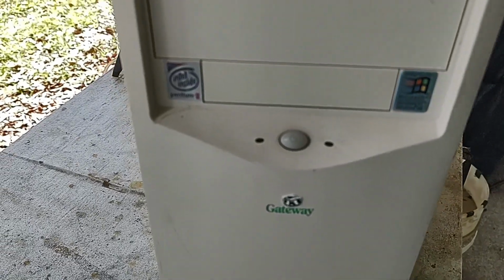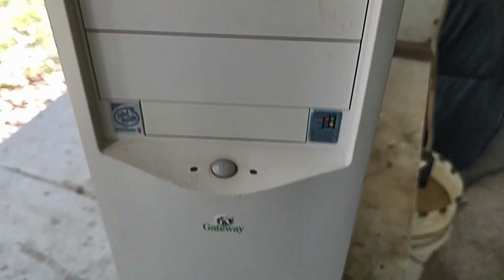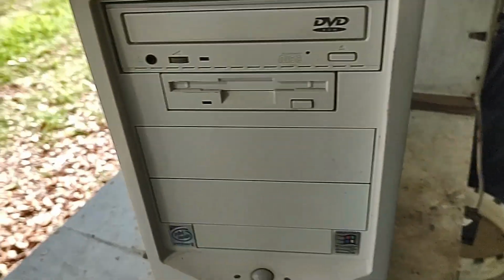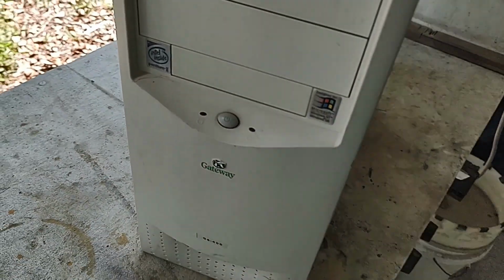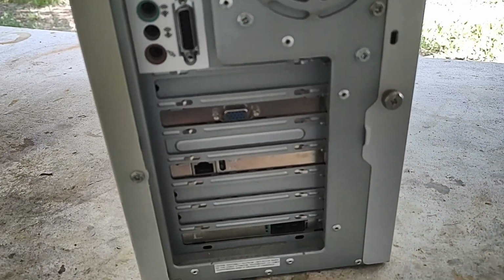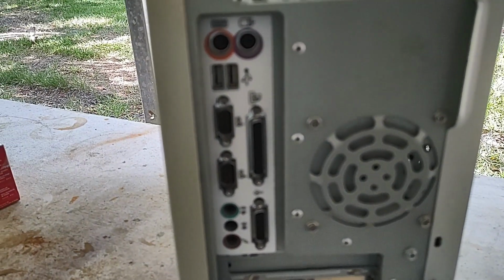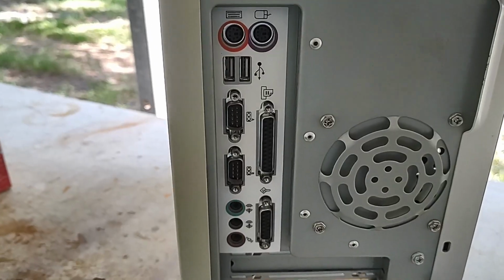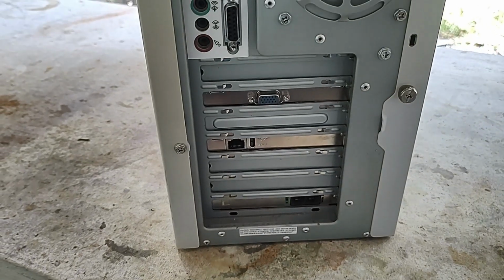So there it is. Yep, Pentium 2. Windows 98. It's in remarkably good shape. It's got a few minor stains and scuffs, but nothing serious. I mean, it would clean up really nice and make a nice, clean retro gaming rig for somebody. I like it. So, let's take a look around the back side here. It looks like we've got a modem card, a network card, and a video card installed, along with all the built-in ports. So yeah, that's a pretty normal setup for a computer of this age.